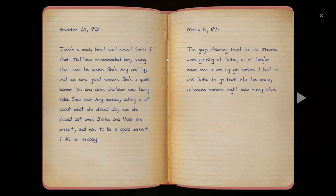Yep, now I'm like 99.9% certain that Scott is the child of Charles and Sophia. Because Matthew recommended Sophia. Vivian is Matthew's cousin. Did I just say Vivian? Sophia is Matthew's cousin. So, Matthew recommended Sophia, then Sophia has the baby. And then I guess she's told to get rid of it, or whatever. And ends up back with Matthew.